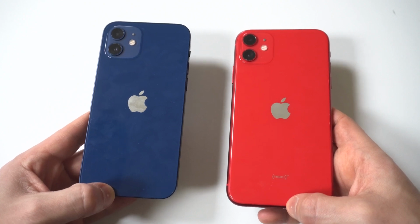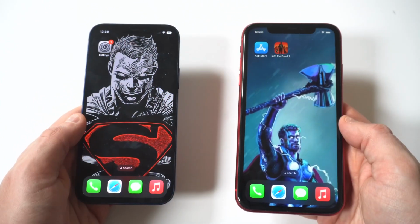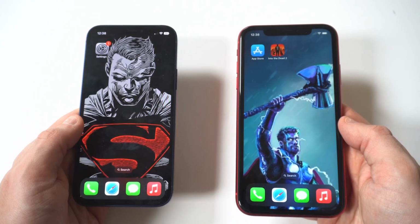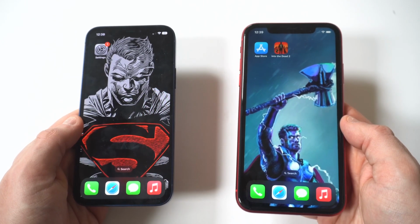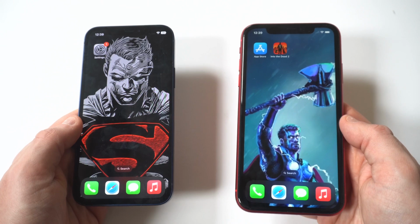In terms of hardware, the camera offering in both devices is similar, and not just from a visual standpoint. Both the iPhone 12 and the iPhone 11 pack a pair of 12-megapixel cameras, one wide and one ultra-wide, with the same sized image sensors. The only major difference here, in fact, is the iPhone 12's wide sensor has a faster f-stop and a 1.6 aperture, which naturally helps with low-light photography. That's not to say the iPhone 12 camera doesn't achieve superior results.